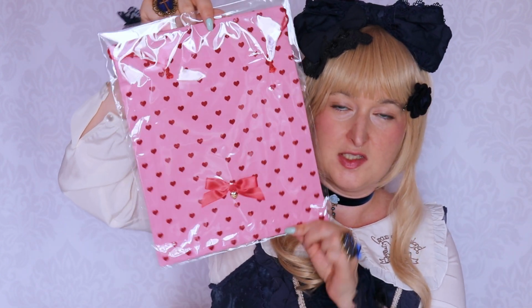So I also love just those, you know, paper thing that they put stuff in it. It's super cute. Okay, so far what we got was this and this postcard, and there's two more things. What we also had was this.